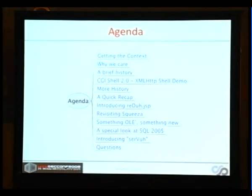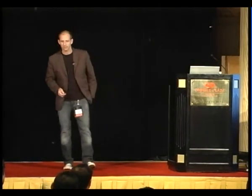Reader is a TCP over HTTP tunneling tool that's been written in JSP, so it's easily uploadable to a compromised server. We're going to go back then, after Reader, and revisit something our team did last year, which is a SQL injection tool called Squeezer. And we're revisiting it for a very specific reason, because we're going to come back to it right at the end, and you'll see how all of these things start coming together.